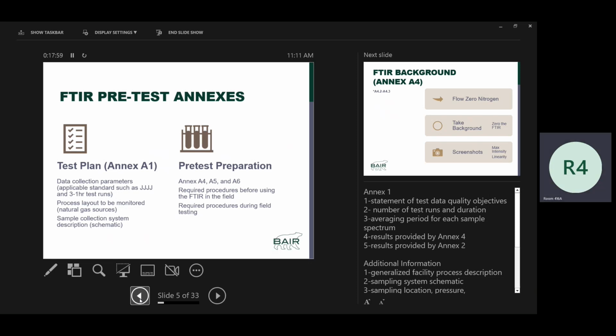So the first portion right here, the annex, was the test plan. It's like, okay, what are we doing? What kind of sources are we testing? What kind of combustion are we going to be looking at? What type of run situation are we doing? 3 20-minute runs, 3 1-hour runs, etc. And that is typically determined based upon the source's requirements, based off of whatever the regulatory driver is.